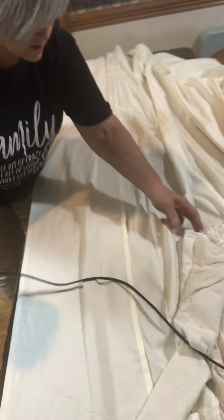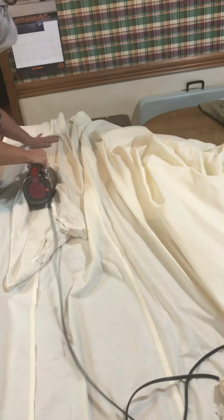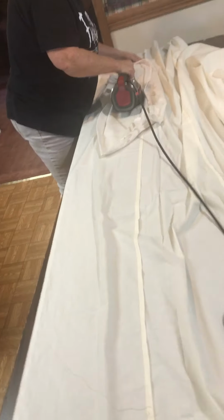Oh, here I am forgetting that. See? There I go, I forgot the pressing cloth. Lucky I didn't scorch it or get marks on it.